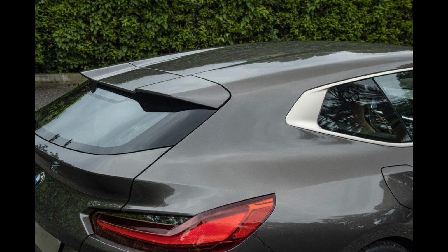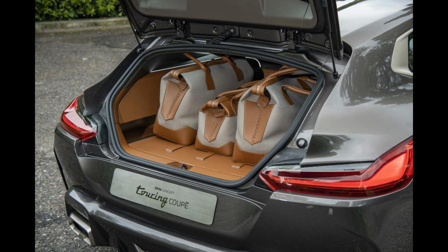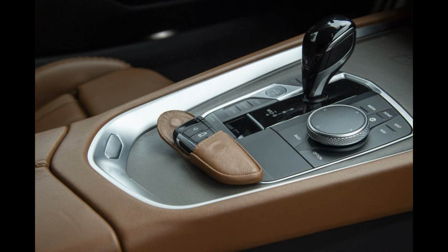Or would it be wiser to proceed with a small batch of 50 to 100 highly bespoke limited-edition collector items priced north of $150,000 apiece? Watch this space for the final say, expected later this year.